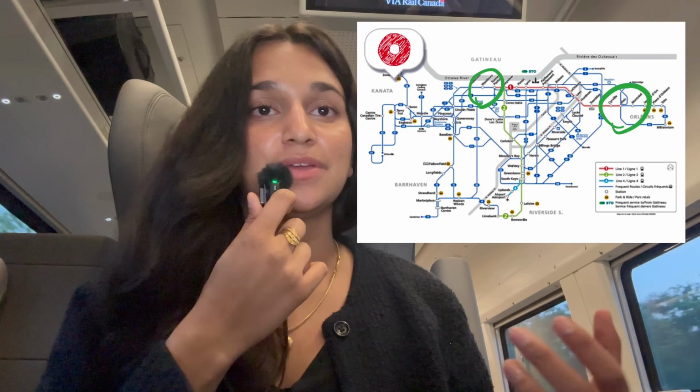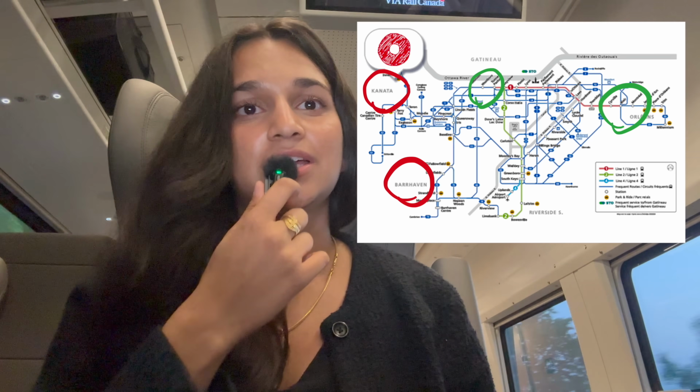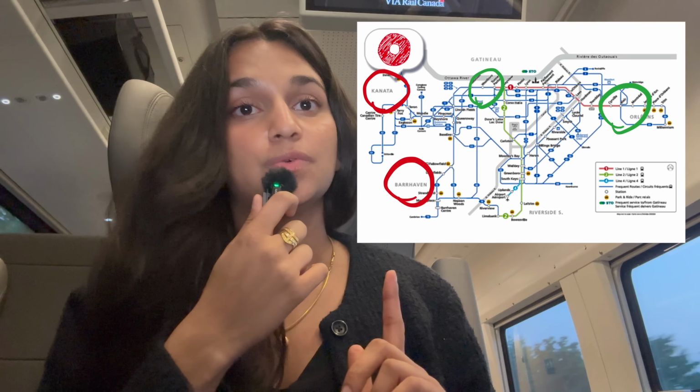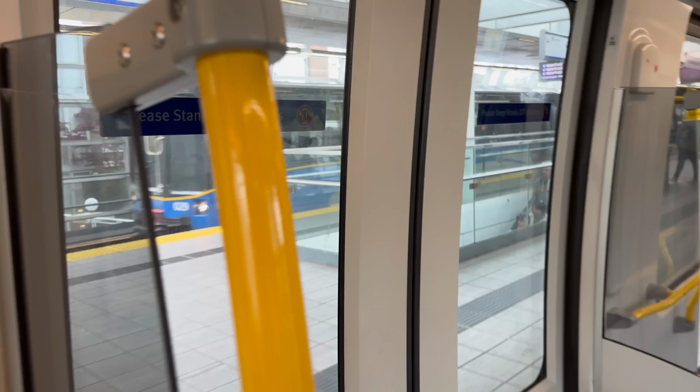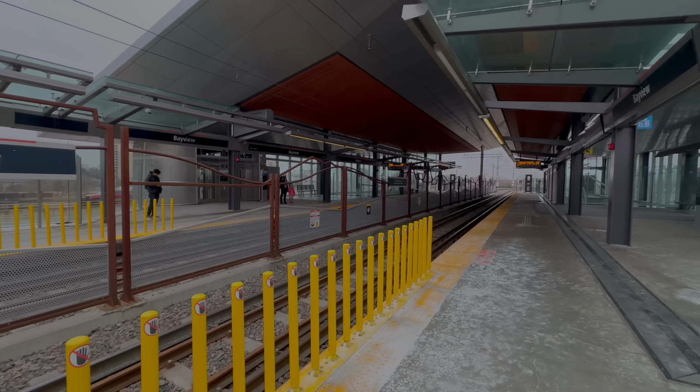it still misses major areas like Kanata and Barrhaven, which are only served by bus, though construction is underway to expand westwards towards Kanata. I used to commute from Barrhaven though, so I would really appreciate if the north-south line got extended down there. So for the most part, Vancouver does have more train infrastructure and reaches more key areas, but Ottawa is continuing to expand.